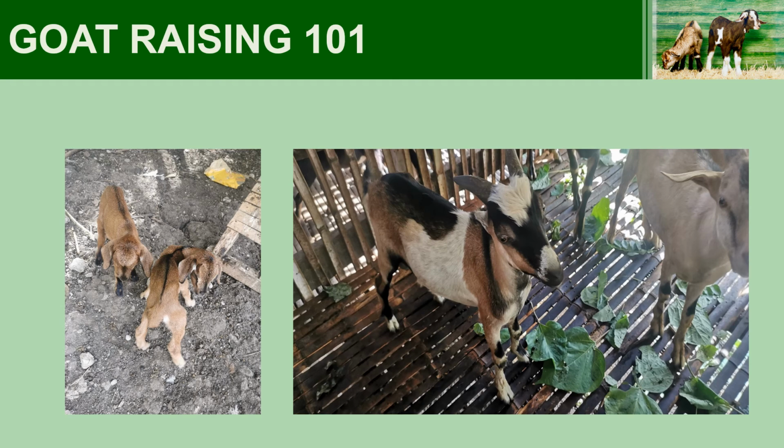Remember that the optimum potential of a goat as one of the main sources of the 4Ms could be benefited by everyone. First is we have the manure. The goat dung can be used for fertilizer or fuel. Goat urine can be used as a pesticide.